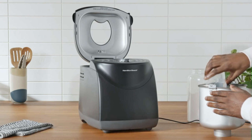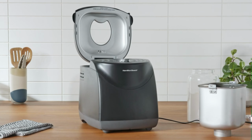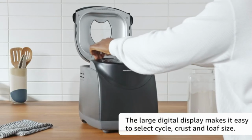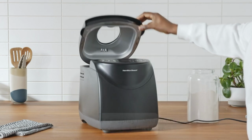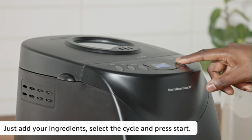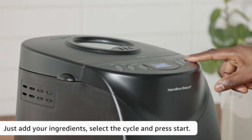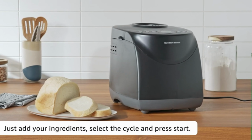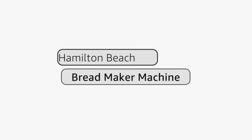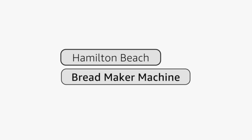Choose to make either 1 pound, 1.5 pounds or 2 pounds loaves, and select from 3 crust settings for light, medium or dark crust. Comes with removable non-stick bread pan, kneading paddle, paddle removing tool, measuring cup and spoon for fast, easy cleanup after baking. The digital display with countdown timer makes it easy to select the cycle, loaf and crust settings as well as monitor the remaining baking time.